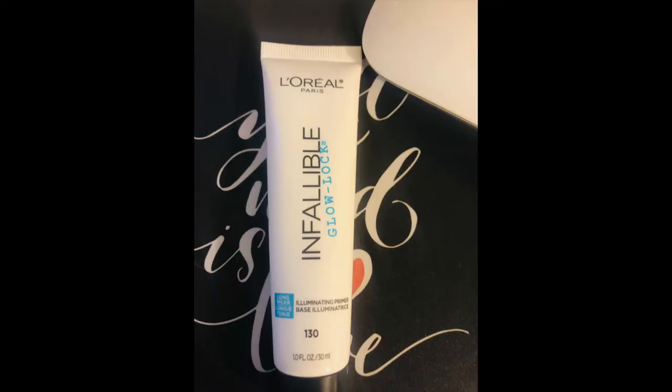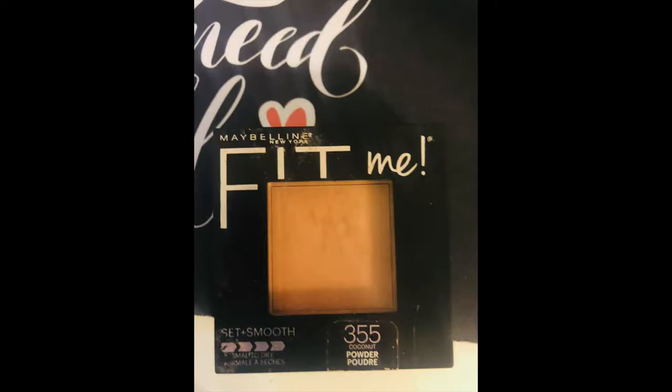I bought some new makeup. This is the Maybelline Stay. I took off that part right there. I should not have, but it's the Maybelline Stay. So we're gonna try that as a foundation. I also bought the L'Oreal illuminating primer. I saw this and a lot of people said it was good, and so we're gonna try that. We have some Maybelline Fit Me coconut powder. So this is all gonna be like a drugstore makeup look today.